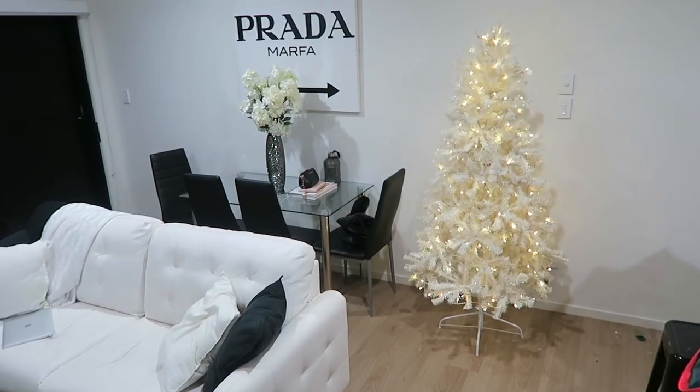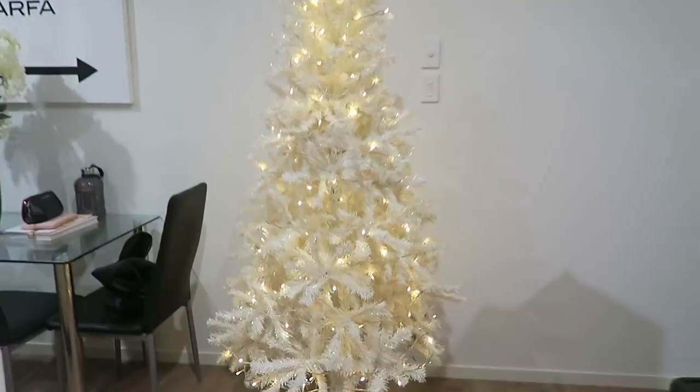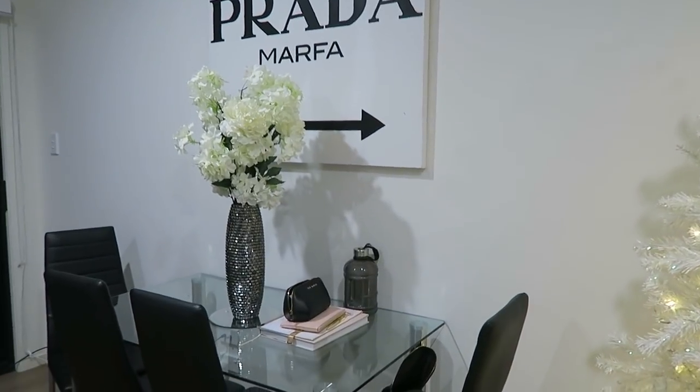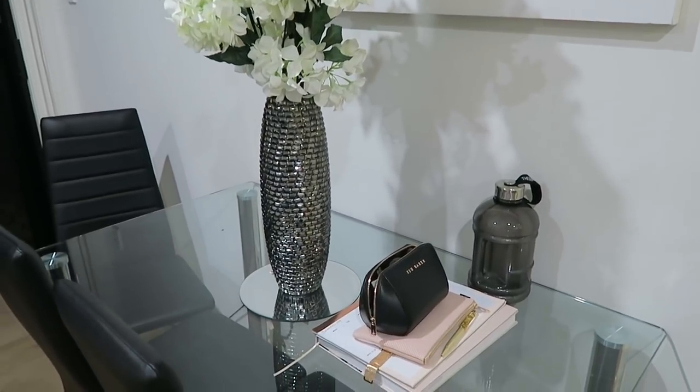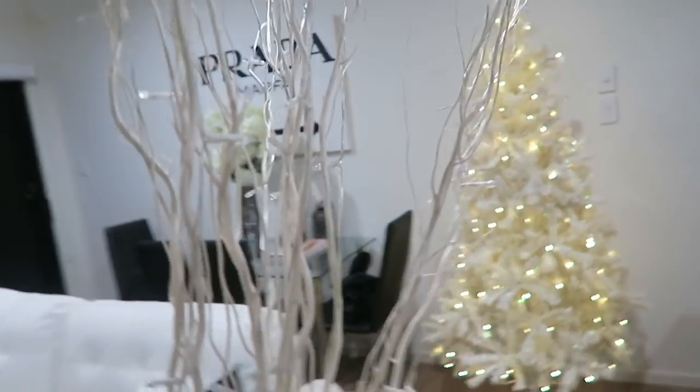I still feel like I want to get a green tree, but let me just decorate this one and I'll show you how it looks once it is done. I don't think I'm gonna keep this here, actually, now that I'm thinking about it. I think I need to take this down. Let me go and see if I have them. These things, I don't know what they're called, but they're like little battery operated fairy lights intertwined into these branches, and I feel like I'll put these into this and take this out.